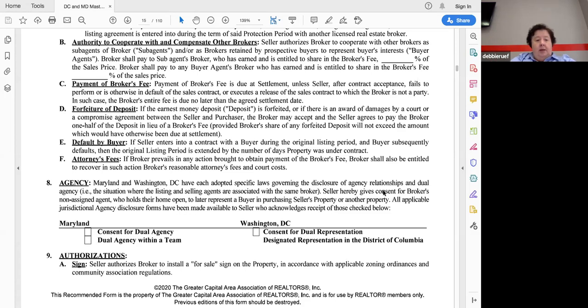So, agency. Maryland and DC have each adopted specific laws governing the disclosure of agency relationships and dual agency, i.e. the situation where the listing and selling agencies are associated with the same broker. We went over all that paperwork earlier. The seller hereby consents for broker's non-assigned agent who holds their home open to later represent a buyer in purchasing seller's property or another property.